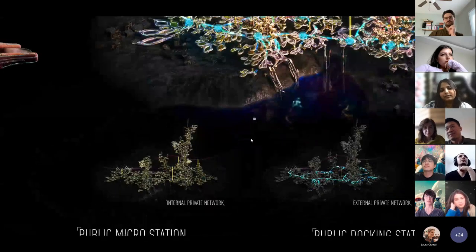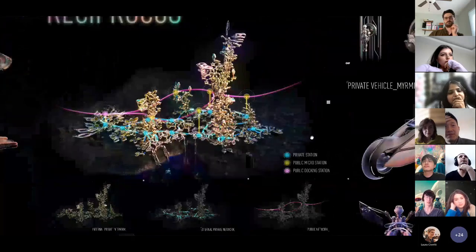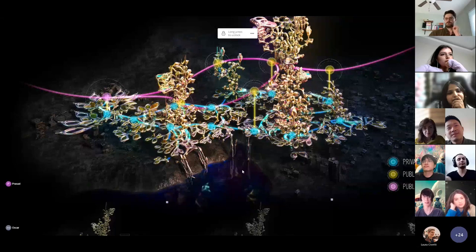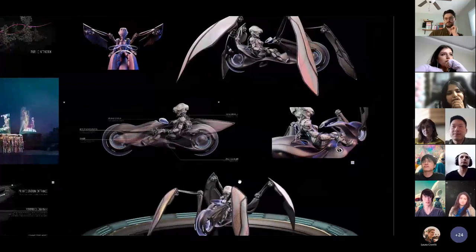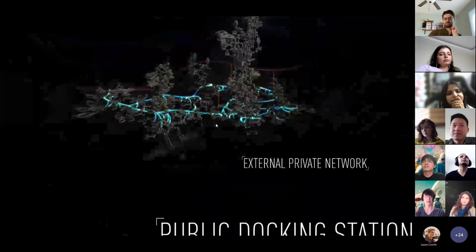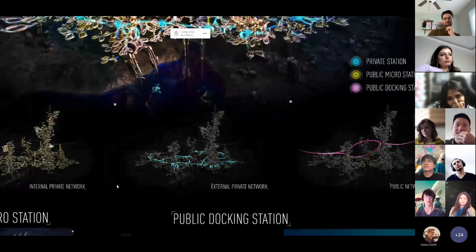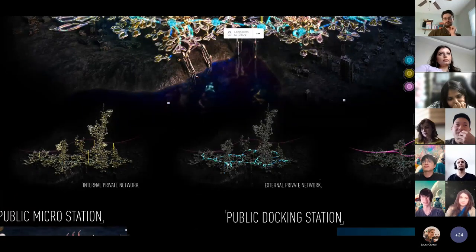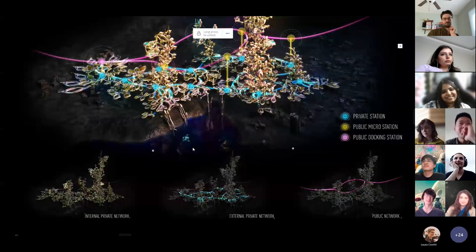And these are all the chargers, the ovenums that we're talking about. And then at the synthetic landscape level, these are the working grounds of SSO, the emotionless cyborgs, and they are the users of Myrmidas, the transforming bike. The network would be the cyan colored one, near the ground level. And they are also connected to the internal private networks. So everything is linked together, but for different types of cyborgs. Okay, thank you. I hope this is clear now.